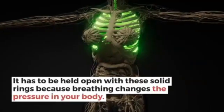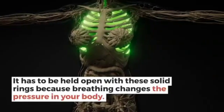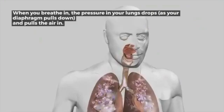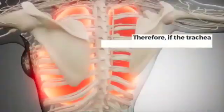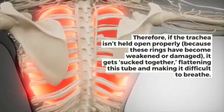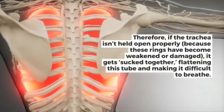It has to be held open with these solid rings because breathing changes the pressure in your body. When you breathe in, the pressure in your lungs drops, as your diaphragm pulls down, and pulls the air in. The opposite occurs when you breathe out. Therefore, if the trachea isn't held open properly, because these rings have become weakened or damaged, it gets sucked together, flattening this tube and making it difficult to breathe.